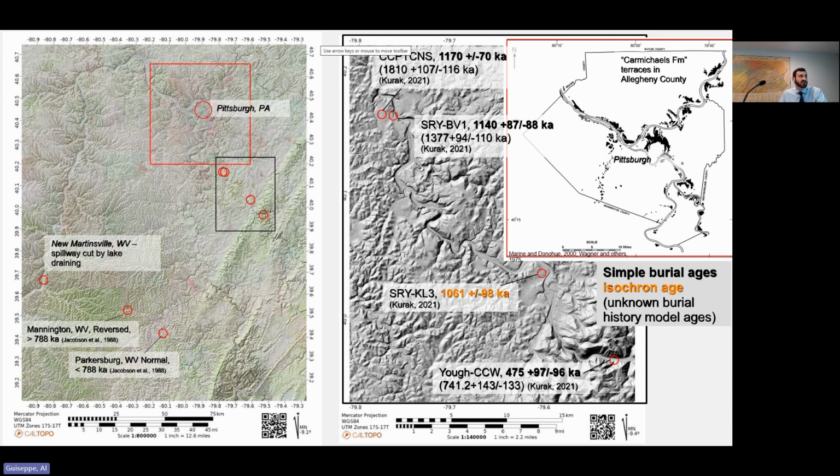TCN exposure ages. All of those numbers in bold are TCN, that is terrestrial cosmogenic nuclide ages, either via simple burial age models or isochron age models. But overall, this is pointing at two key ideas. One is that Glacial Lake Monongahela was definitely in existence. And these are sediments of Glacial Lake Monongahela shorelines and lake bottoms that were sampled by others.